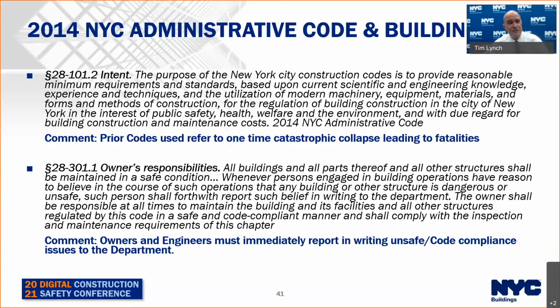The second provision in there is our boilerplate that says all buildings and parts thereof have to be maintained safe. It's a great statement for us, but it's very broad because it's difficult to daisy chain and find out the specifications that went with that safe statement. Okay, here's one thing that you got to watch.